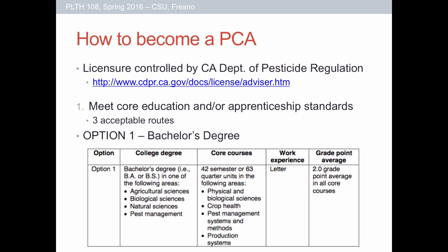So on option number 1, you do need work experience still, even if you get the degree? Work experience letter. That's a good question. It says a letter. I'm not exactly sure what that spells out. Not if you have your degree. If you don't have your degree, like if you go to a JC, I believe you have to have work experience. So it sounds like work experience isn't required if you have the degree. I'm not sure what they mean by letter there, or if that just means you can submit a letter for work experience.